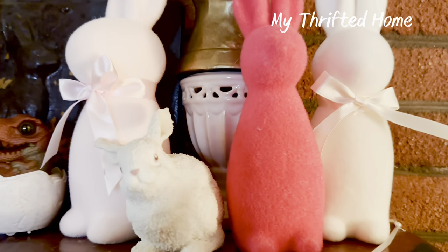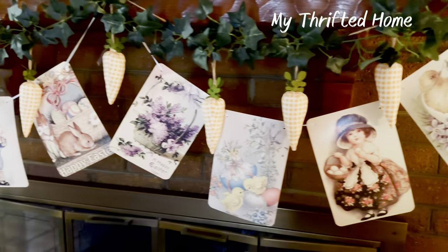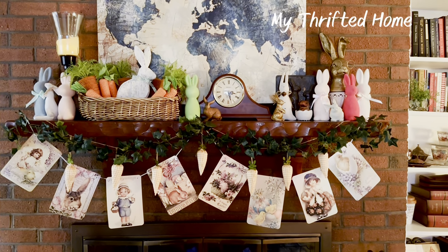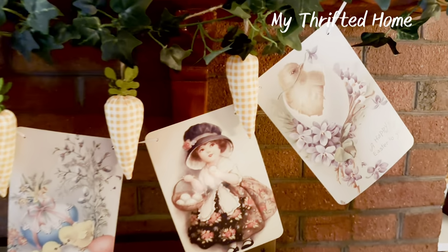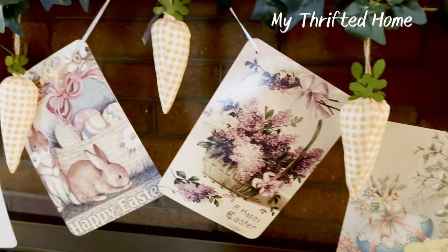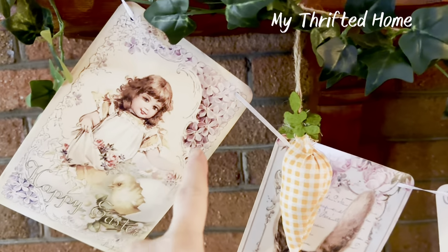And then some more faux bunnies. And then that bunny came off eBay. It's Department 56. And then there's more faux Easter cards and garland for my mantel. I'll step back here. Oops. I'll bump into my table so you can see the whole thing is one complete vignette. Circulating, since it's warmer outside, we get a nice breeze inside. Oh, I love the lilacs. Reminds me of my grandma Ella.